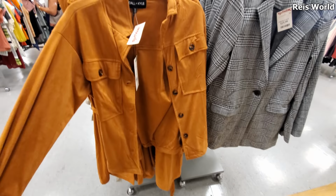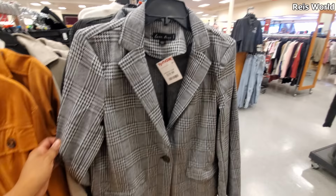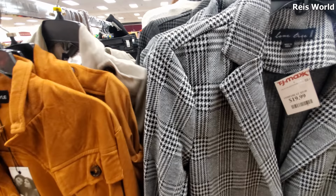Yeah. It's a pretty color. It is. And then Love Tree is $20. Two pockets right in the front. And on the Kendall and Kylie, they also have a different color. Let me, hold on. Let me pull it out.